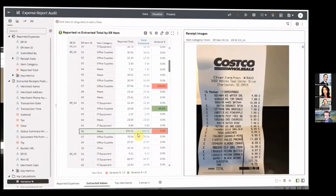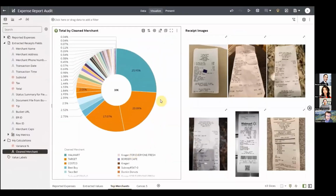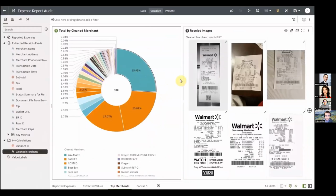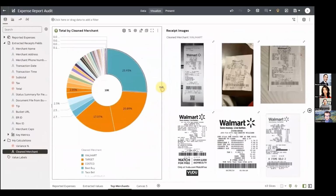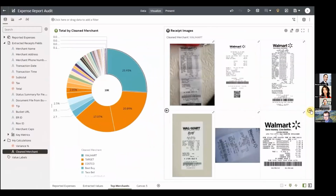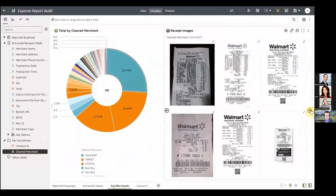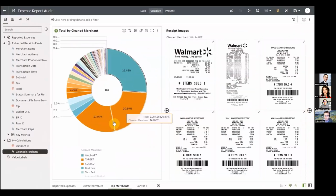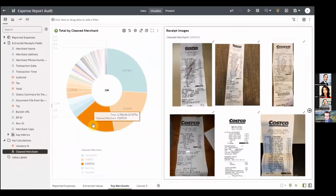Of course, you can do much more with it. Even on the extent of expense reports here, I could use the merchant information and show how much of my expenses were with a given merchant in particular. So these are all the expenses we've had with Walmart. This is something I'm not capable of doing without that. So this is Costco and so on.